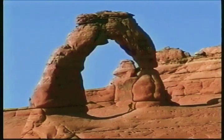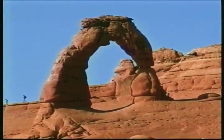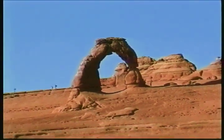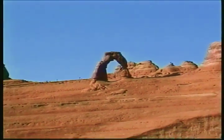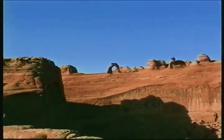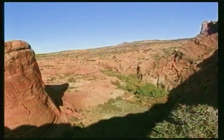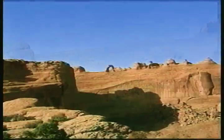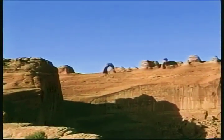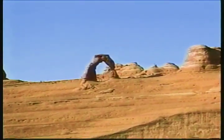The most famous arch in the park is Delicate Arch. Mid-afternoon is a good time to drive to the Delicate Arch viewpoint. A short, steep trail leads from this parking lot to the edge of a canyon which separates the viewer from the arch by more than a quarter of a mile. The canyon cannot be crossed. However, it is the best vantage point for viewing Delicate Arch other than the moderately difficult 3-mile round-trip hike to the base of the arch.